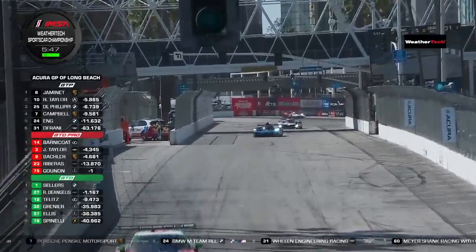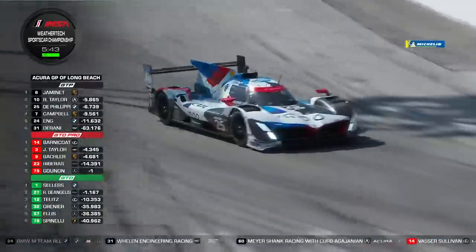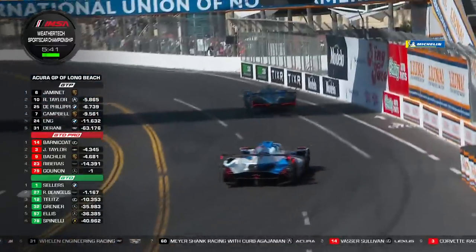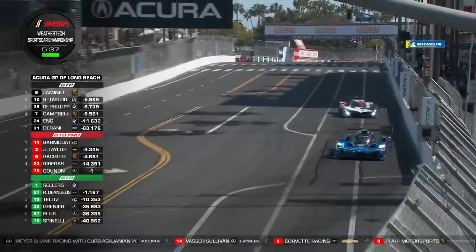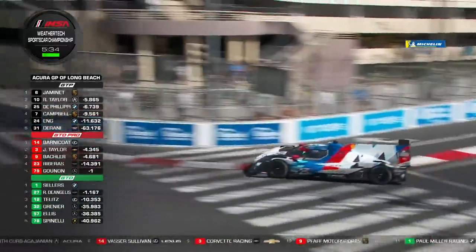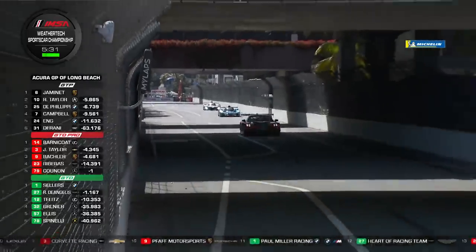A couple of points coming in from the Twitterverse. At IMSA Radio, James Cooper said, did Ricky Taylor not cut the track to make that pass? A turn in, all four Michelin tyres over the inside curb. We've seen a lot of that this week. It's not been penalised, James, so we'll leave that one to race control.